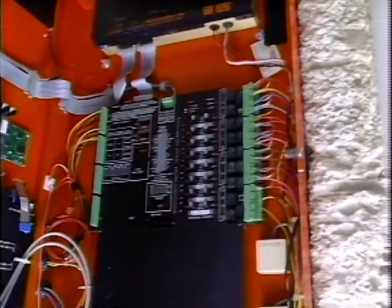The downtime is strictly in my hands. I have control of the downtime if I have the Xeon. Otherwise, I'm at somebody else's mercy, basically.